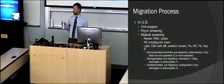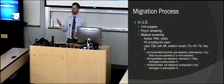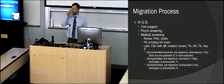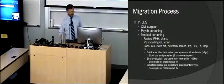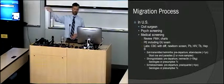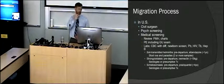So someone's been screened overseas, they have to be screened once they come to the U.S. once again. That is done by a civil surgeon. Panel physician overseas, civil surgeon here. Doesn't mean you're a surgeon.